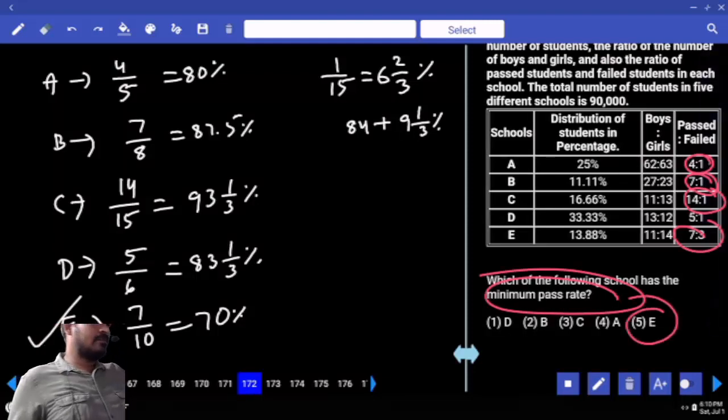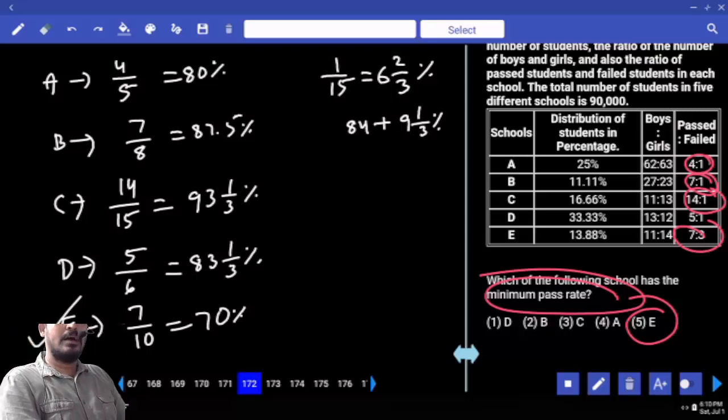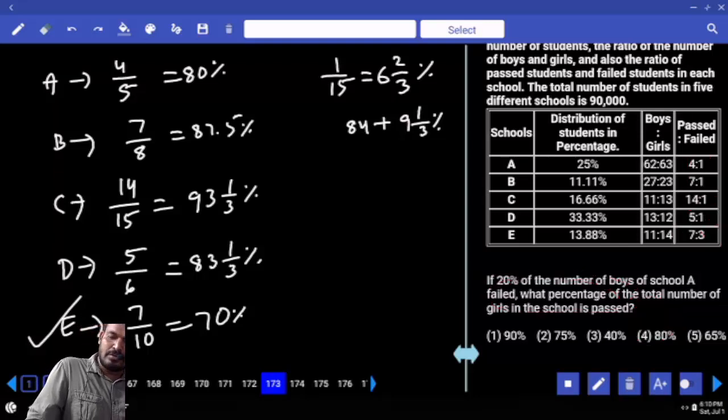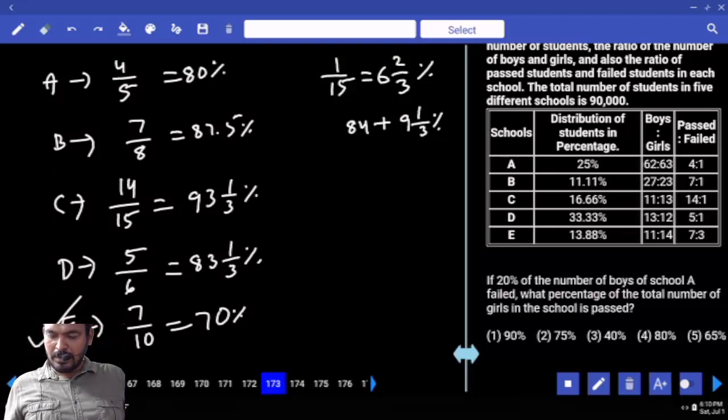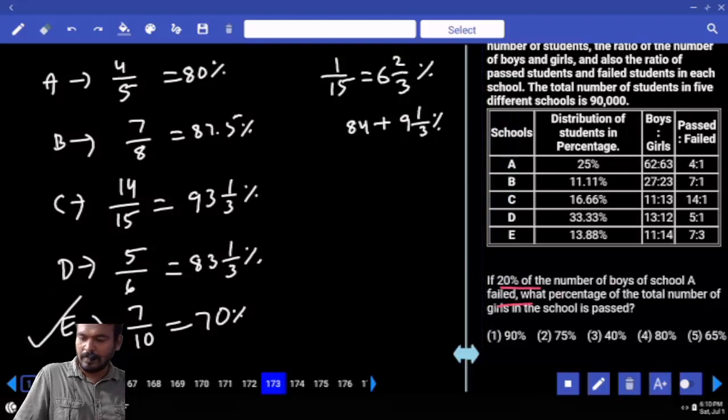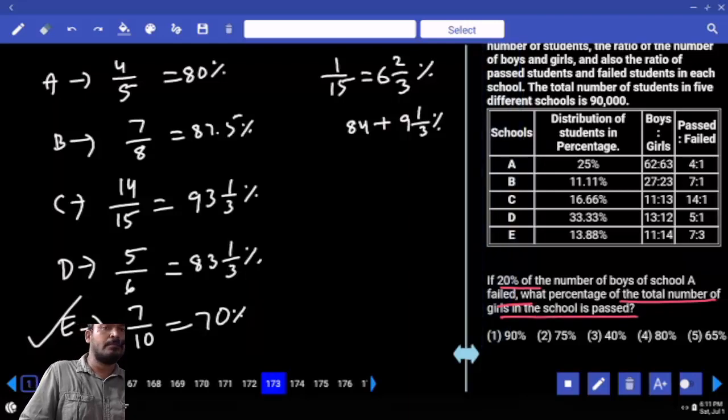If I take the values also we get the same result, because the ratios are already given. Which question number? 173. If 20% of the number of boys of school A fail, what percentage of the total number of girls in the school passed? Out of the boys in school A, 20% are failures. What is the question here? What percentage of the total number of girls in the school passed?